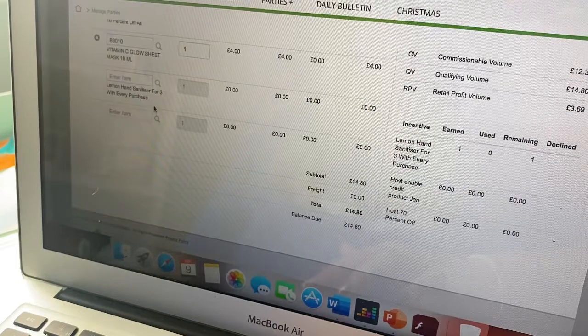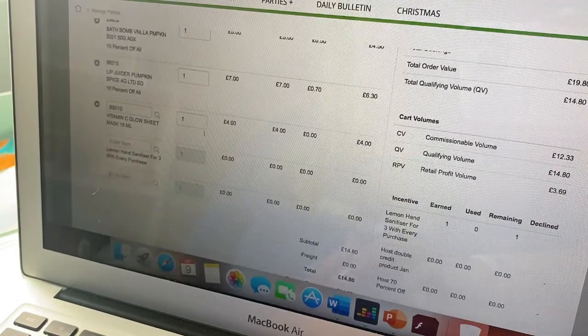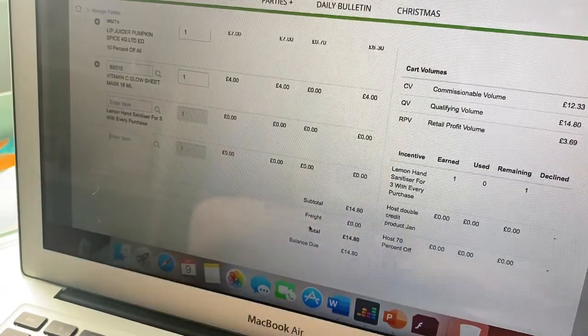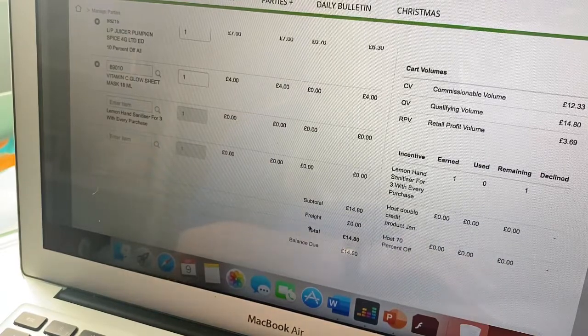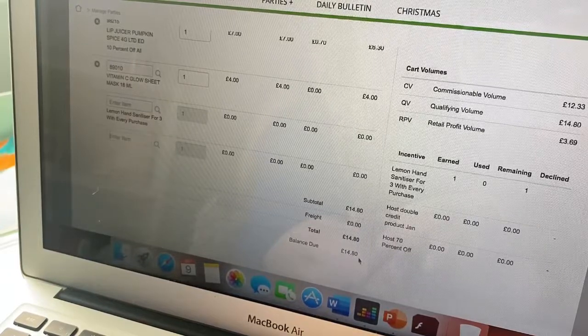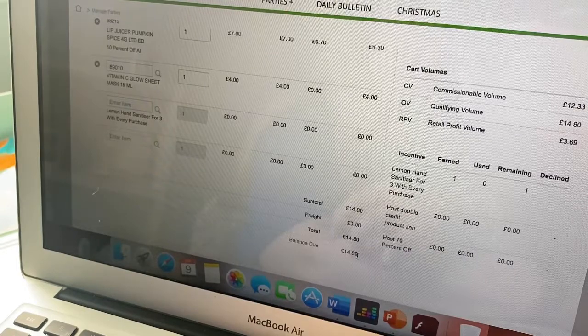So that comes to £14.80 with a discount. So retail profit volume from this £14.80, I'm just going to write these down in my book, I would get £3.69 profit. So let's take like £3 away, about £11, which leaves me with about £5 or £6 left, which is actually probably quite good because I've already got the sample pots and I've already got the boxes, so all I need is tissue paper to post it, which is about £3.50, so it leaves me with a couple of pound left to get the extra treats.